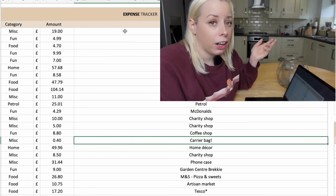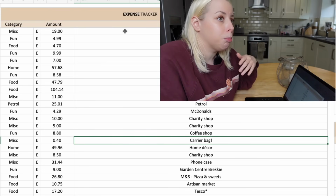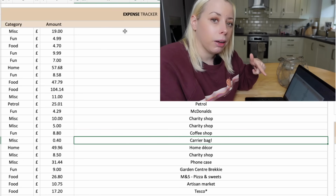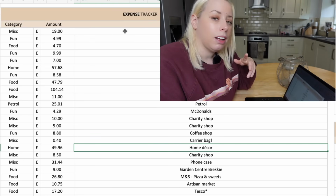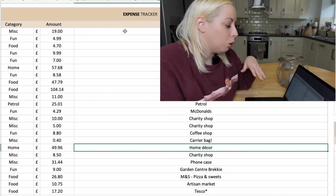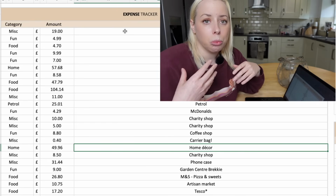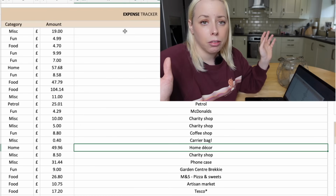We've got 40p for a carry bag at Tesco because I had bought my gift card to buy the shopping on EverUp, but I didn't have a carrier bag, so I had to get a carrier bag. Then again, an unusual spend is home decor. We are not serial DIYers. We don't change the decor of our house every 5 minutes.